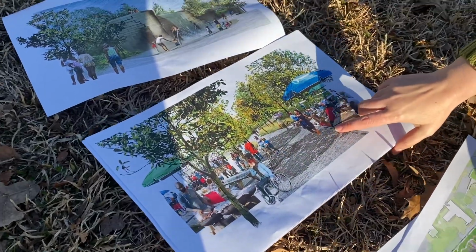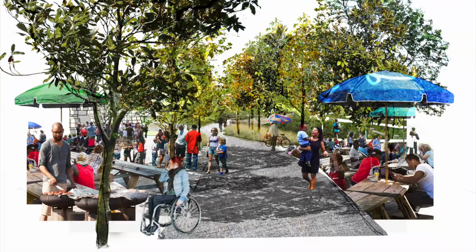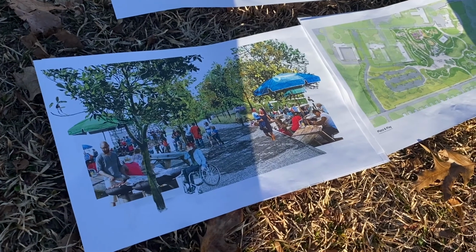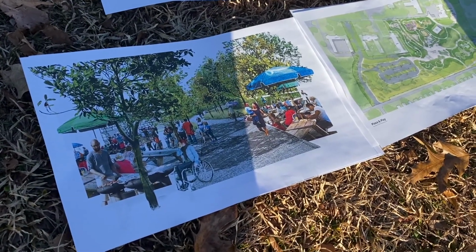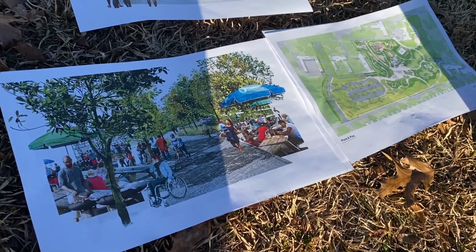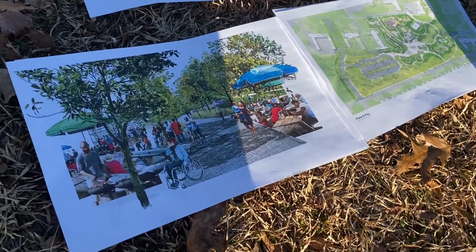And then this is the promenade that comes down through here. So that pathway would be like coming from the hospital down to the center of the plaza. And on either side of the promenade is the picnic grove. So you can imagine families or groups of people coming, and you can bring your own food and grill in the park, and there's lots of places to sit, surrounded by landscaping and umbrellas, so that there's plenty of shade.